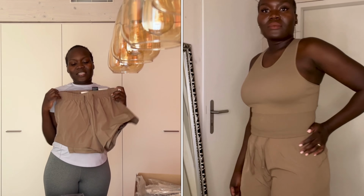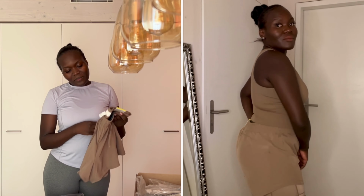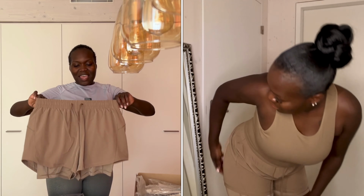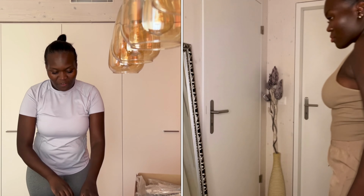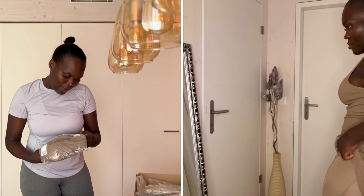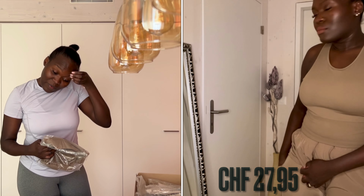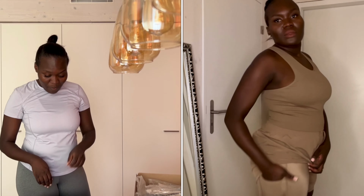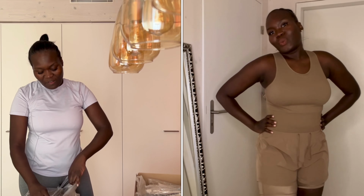This is what it looks like. It's quite big. Hopefully it fits me. So here's how it fits. And I bought a matching sports bra, I think it's called. Yeah, this is the sports bra, the crop top.